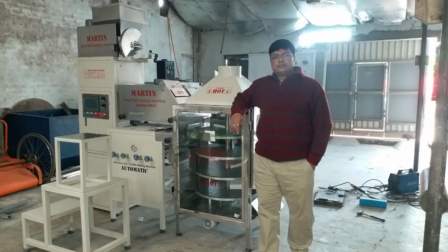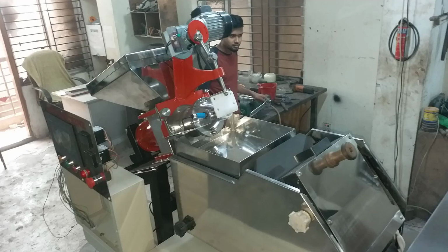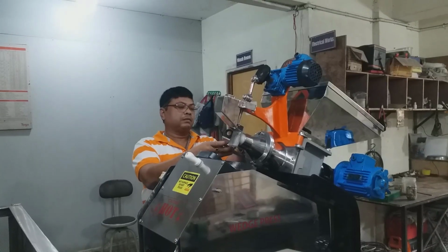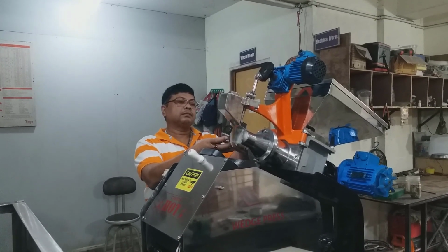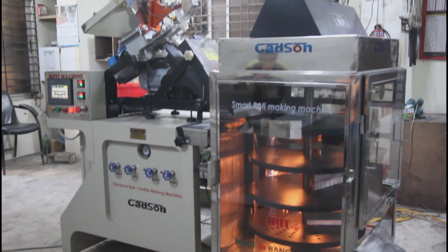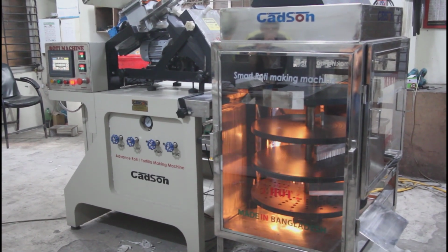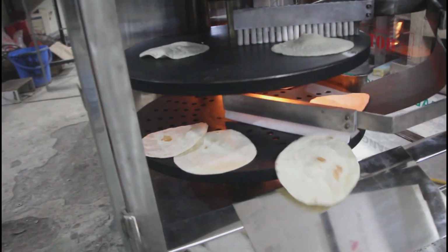Additionally, the machine is equipped with a variety of safety features and is designed to be easy to clean, ensuring hygiene and safety in the roti making process. With CADSON Engineering's automatic roti making machine, you can save time and labor costs while producing consistent, high-quality rotis that are safe for consumption. Whether you are a restaurant owner, a catering business, or a food processing company, this machine is a must-have for improving the efficiency and quality of your roti making process.